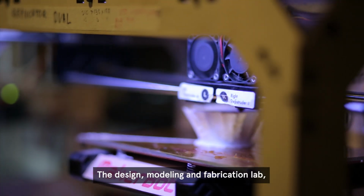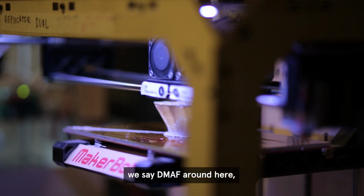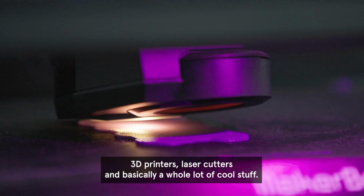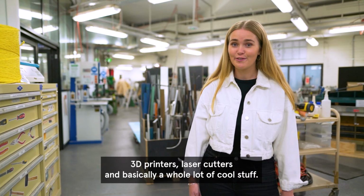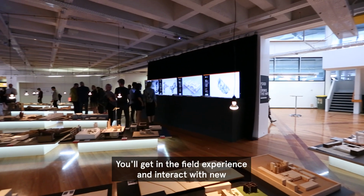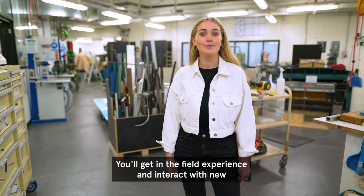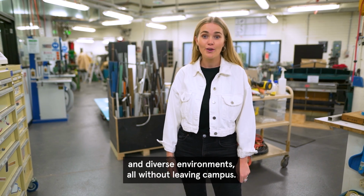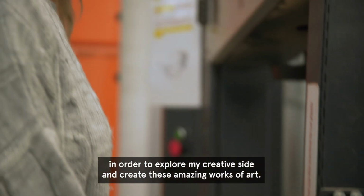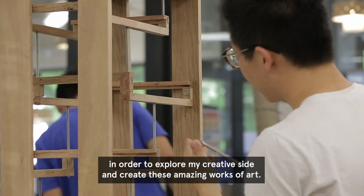The Design, Modelling and Fabrication Lab, we say DMAF around here, includes a wide range of robotic arms, 3D printers, laser cutters, and basically a whole lot of cool stuff. But I better leave it to the experts to use it. You'll get in-the-field experience and interact with new and diverse environments, all without leaving campus. I love that there are so many cool things that I can use in order to explore my creative side and create these amazing works of art.